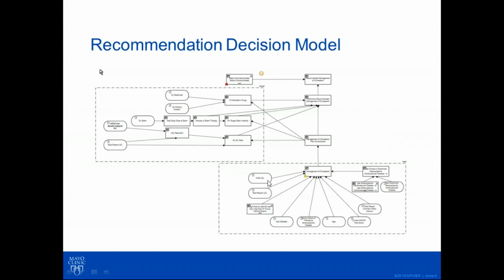So the ideal therapy for a patient might be that they're on high-intensity statin, but we know that they have a treatment goal. And if they don't make the treatment goal, then we want to escalate to ezetimibe. So that's where we look at the ideal treatment plan. We look at where the patient is, and from that we can generate recommendations.